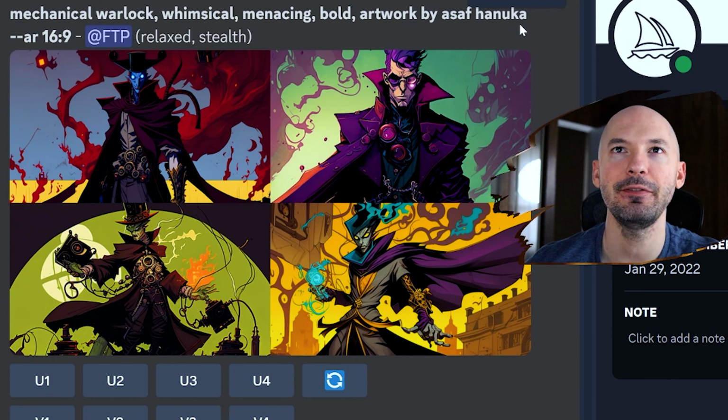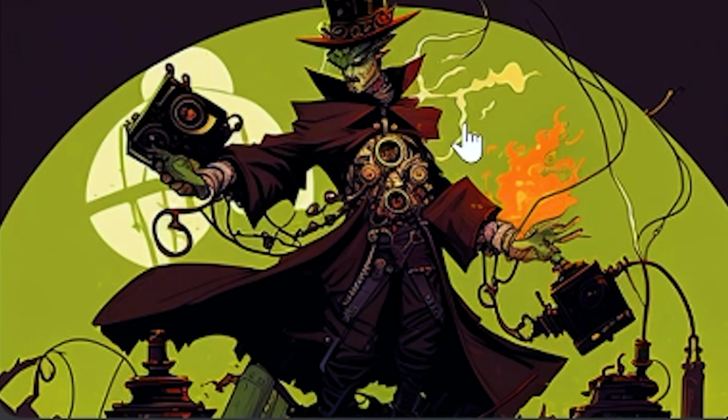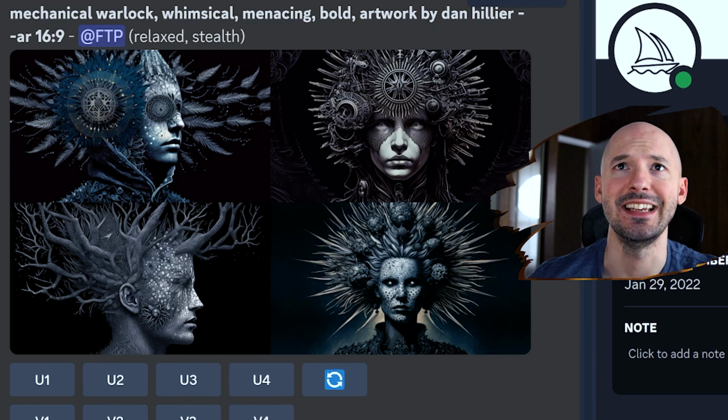insane. Asaf Hanukkah, yes please. Clean imagery, clean lines, clean color palette. Love their style. Oh, the colors in number 4 and the colors in number 3. That's a really pretty green. Is that olive? Superb.